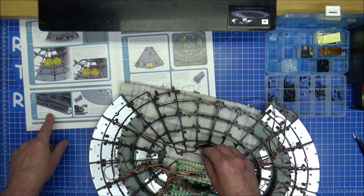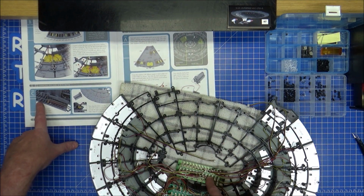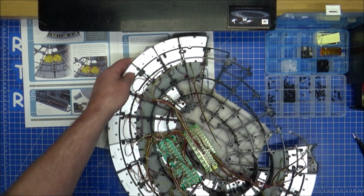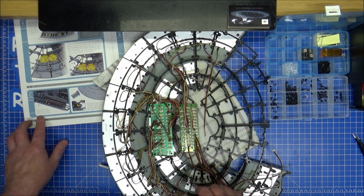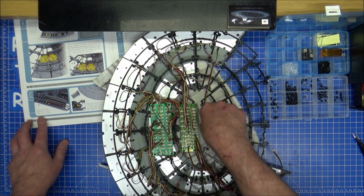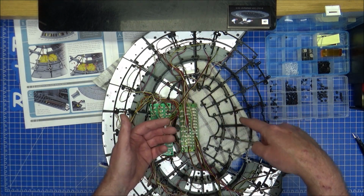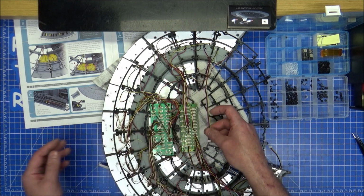This goes... which board is this one? Is this one here? Or is it this one here? This one's still not fully populated over here yet. So the saucer PCB2 should be that one then. So we have still got a wire over here for this, which I assume will go onto PCB3 here or 4. This is only just for the saucer.